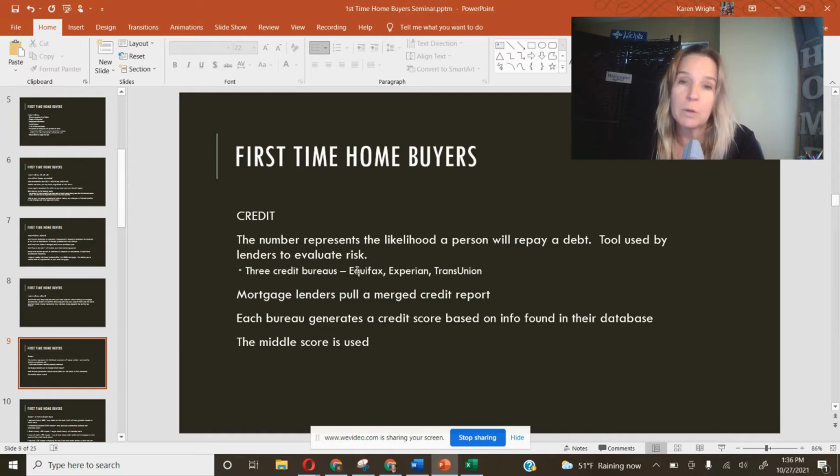There are 3 credit bureaus that evaluate: Equifax, Experian, and TransUnion, and we will pull a merged credit report. So it pulls all 3 of them. Each bureau is a little bit different. They generate the scores based on information found in their database. And as a lender or loan originator, we will pick the middle score and work with that.